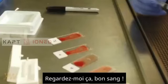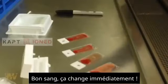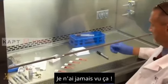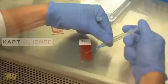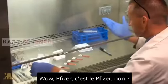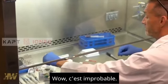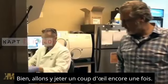Look at that. Holy cow. It changed immediately. Didn't it? Yep. Holy cow. Instantly cleared. I've never seen anything do that. And I don't mean to sound sensational, I haven't. Never seen anything do that. Nope, never seen anything do that. Look at that. Oh. Wow. Pfizer. That's the Pfizer, right? Both of them. Boom. Look at that. You saw that. I saw that. Wow. That's unusual. All right, let's go take a look again.